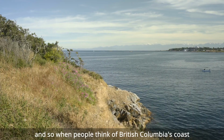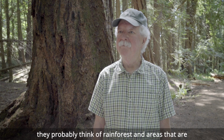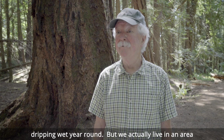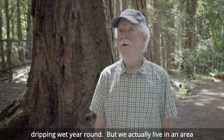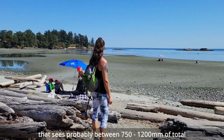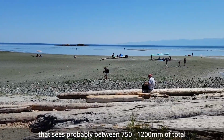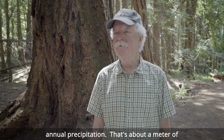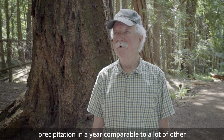And so when people think of British Columbia's coast, they probably think of rainforest and areas that are dripping wet year-round. But we actually live in an area that sees probably between 750 and 1,200 millimeters of total annual precipitation. That's about a meter of precipitation in a year, comparable to a lot of other places in Canada.